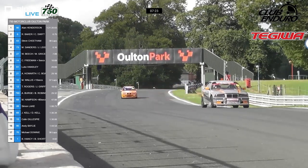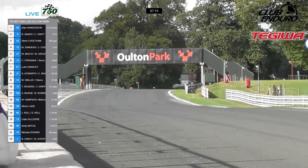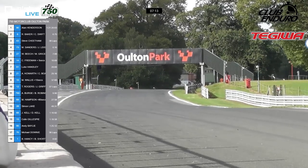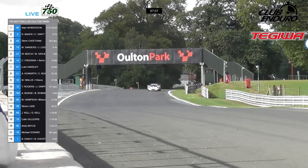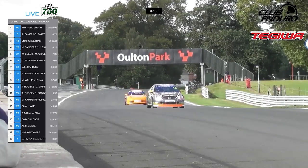There's the number 10 machine going through, as the sun is now beaming down here at Oulton Park this afternoon. We've had rain during the course of the race, but now the sun's out again, and we're on course for a conclusion which should go the way of Alan Henderson, because he's 6.75 seconds clear of the rest of the field just at the moment.